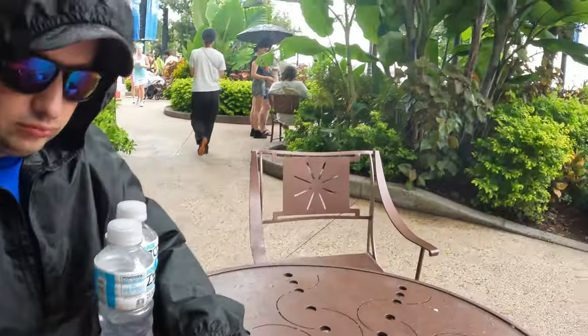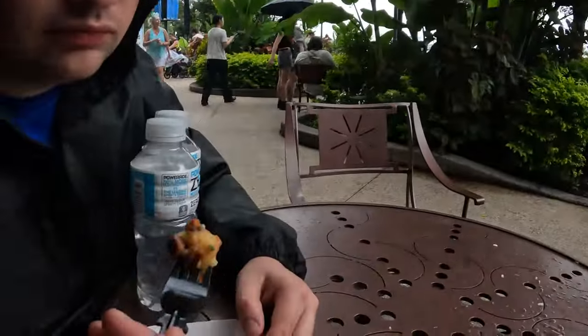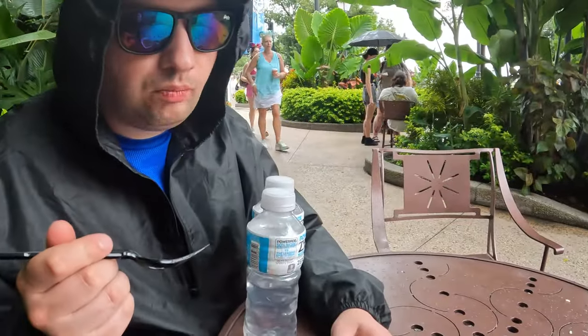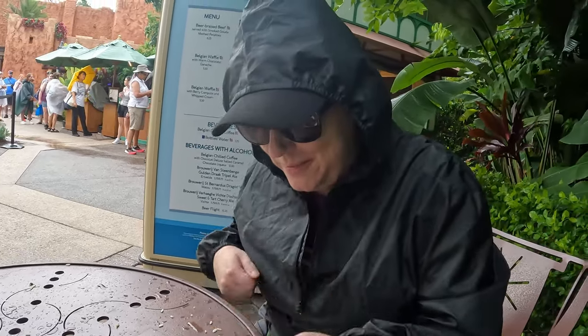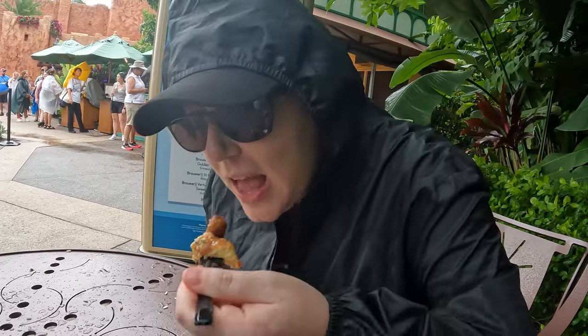It started raining again as well, by the way. That's very nice. Less salty than last year as well. This looks tiny compared to last year. It does. Honestly.